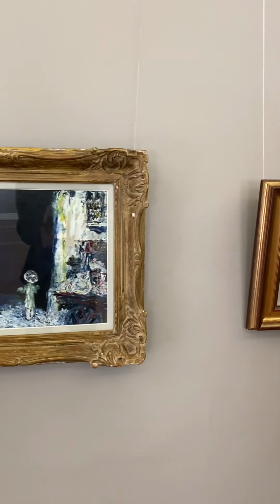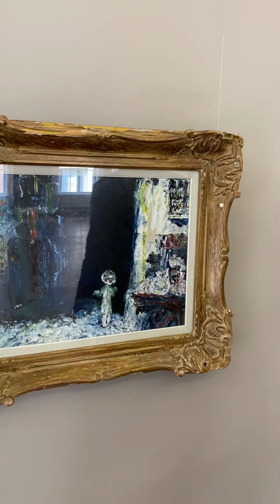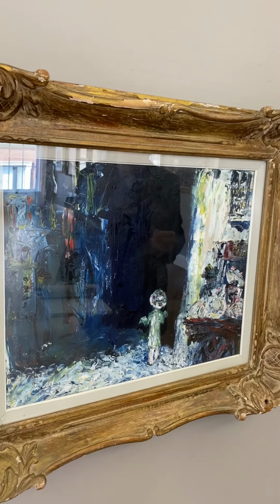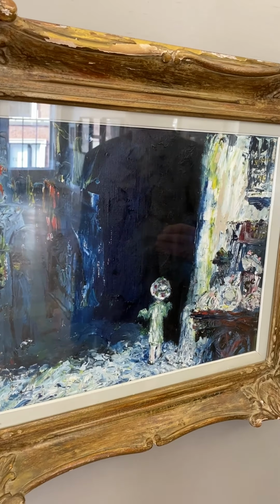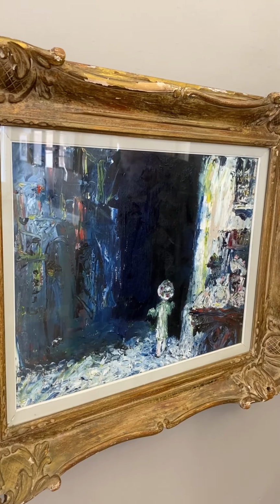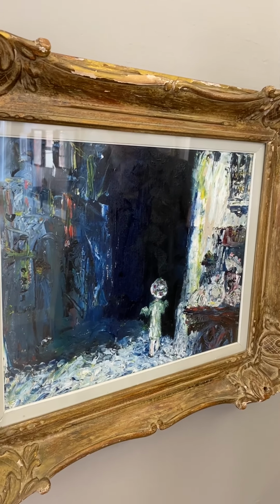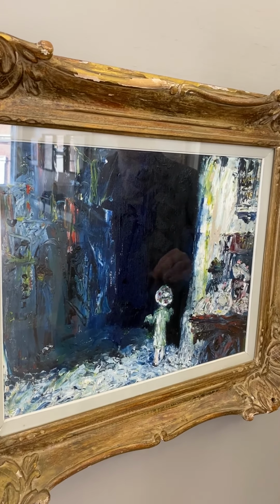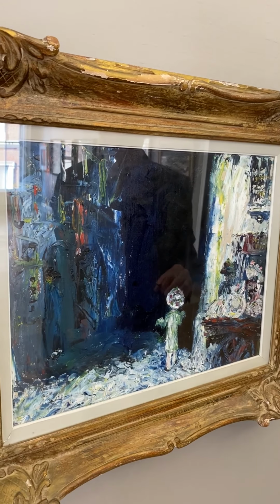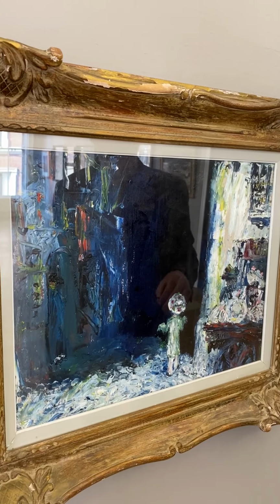So the next work here, also by Butler Yates, but a much later work. It's from 1943, and it's called The Bell of Chinatown. And it's a picture which references Yates's much earlier visit to New York when he was a younger man, around about the 1910-1915 period.